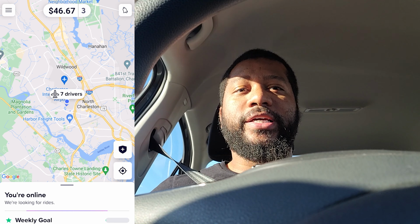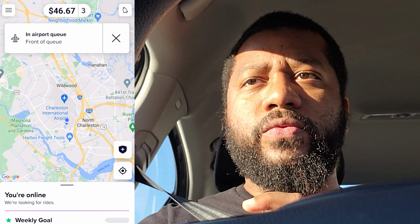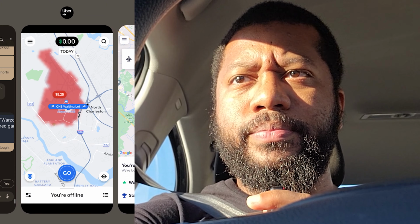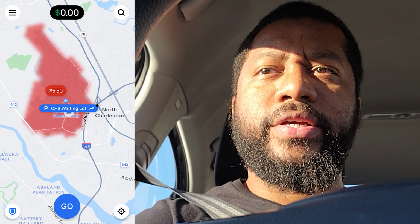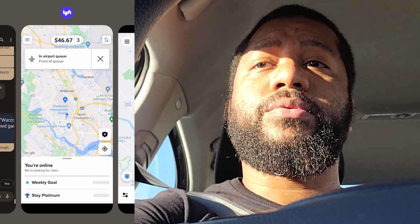Better hope we get a ride. It's 4:05. We're going to wait until 4:15. If at 4:15 nothing happens, we're going to either switch apps or figure out something else, because when I look at Uber right now, it's surging in the area. It's at 550. If that goes up to a certain number, I'm not even gonna play around with this to try to show you guys, because remember, the goal is to make money.